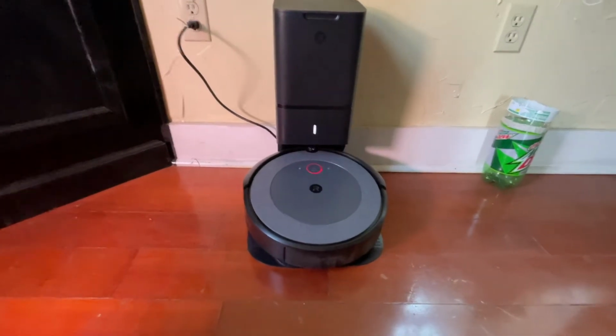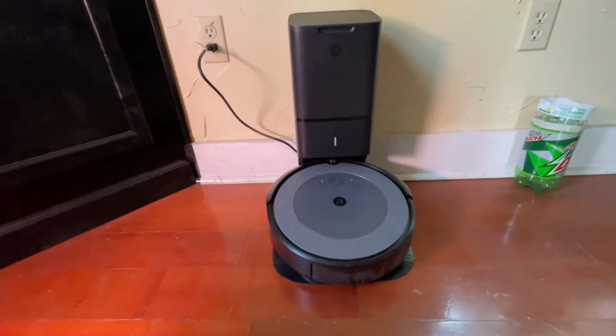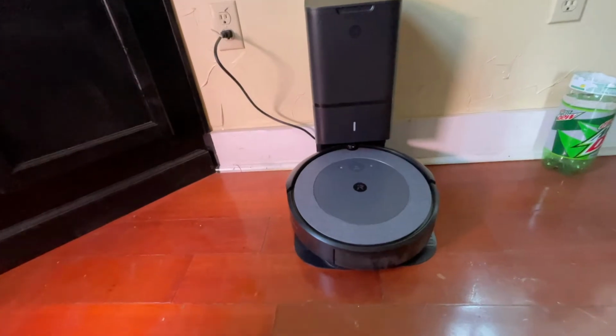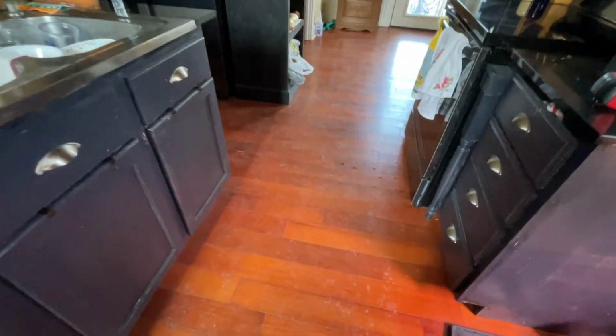So I came across my Roomba and it was super dead, which I thought it said that it would automatically go back to its charging station when it died, but maybe not. I did pick it up and move it, so maybe that's what's wrong. I asked it to start here.